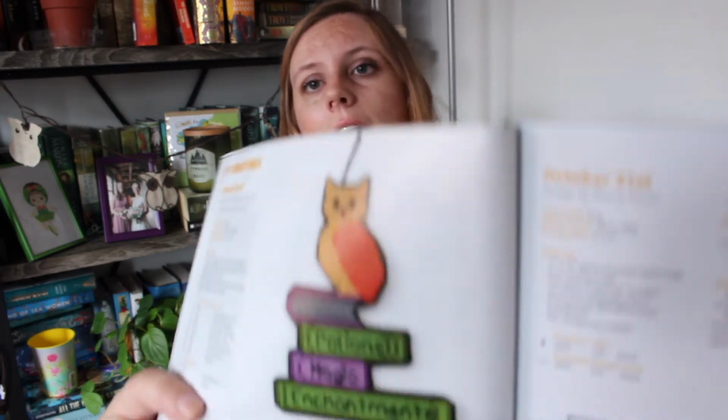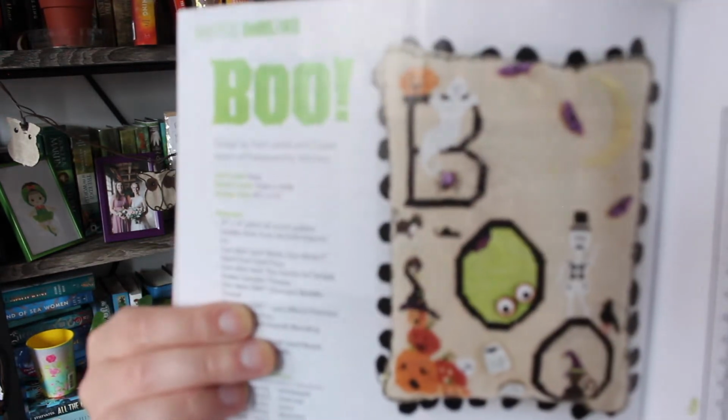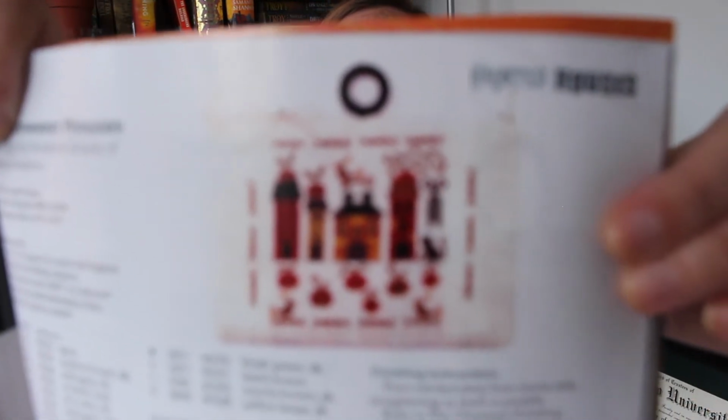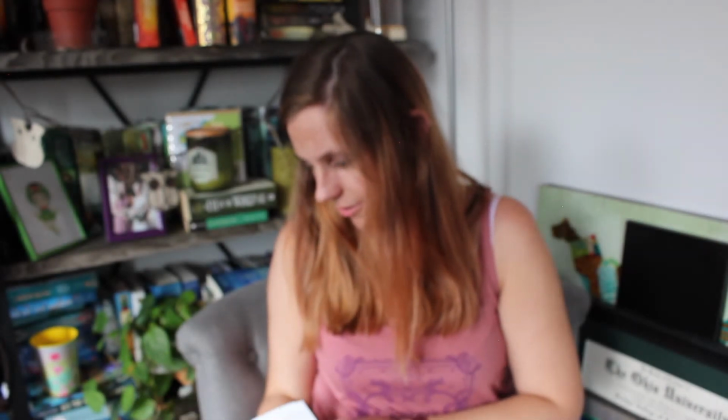This one is an owl on top of books. So cute. So they have like smalls, and then they have bigger ones. There's some bookmarks in here. I like this one a lot too. That's really cute. You need buttons for it. Oh, this one. I love this one. It's like a house with pumpkins, and I think it's a cat. Yeah, I really like that one.